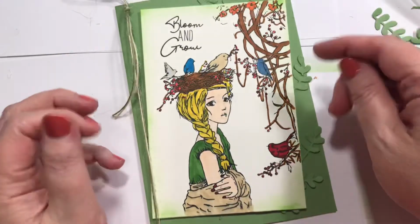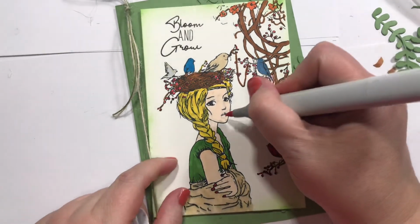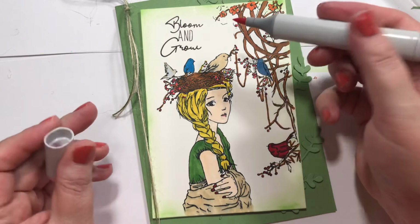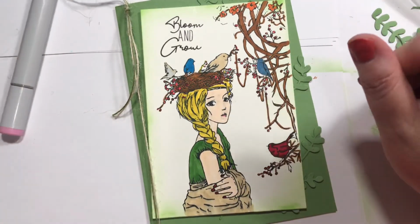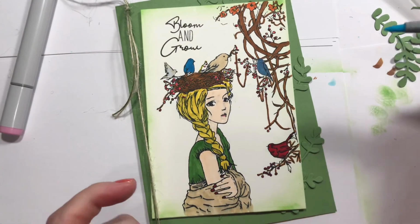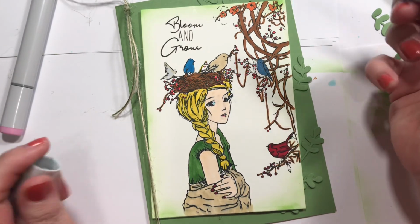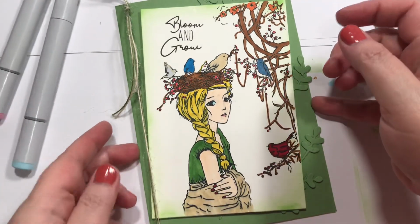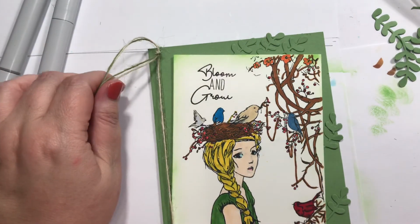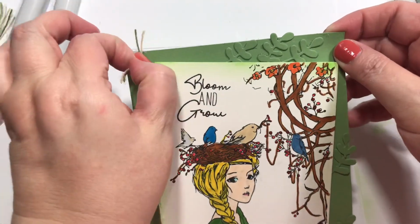I don't think I'm going to put any, let me add a little touch of rose to her lips, though. And I don't know. We could do some blue eyes maybe. Just for a pop of color, I guess. Alright, I'm going to leave it alone now. So, alright guys, I think we are done. And I think, yeah, you know what, we're not. I'm just going to trim that just a little bit. Just so it kind of twirls around there.